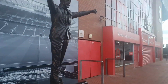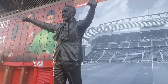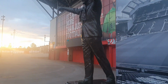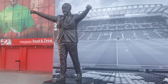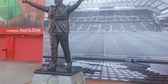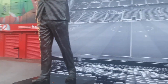And here's Bill Shankly, the man. Jimmy, stand there. Hold on. The back of the statue. That's Bill Shankly, the legend. He made the people, he made this club. Liverpool wouldn't be what they are today if it wasn't for this man, Bill Shankly. What a legend, what an absolute legend. Before my time, obviously, but absolute legend. Will always be respected by this club and one of the best managers ever to grace the Liverpool dugout.